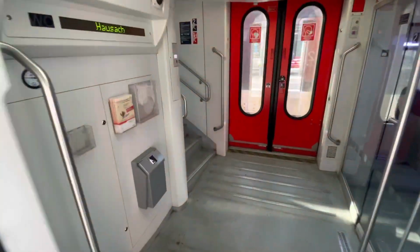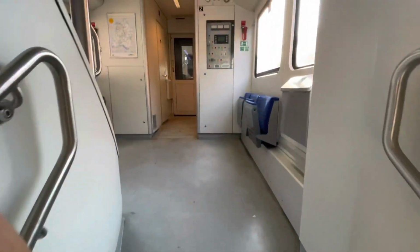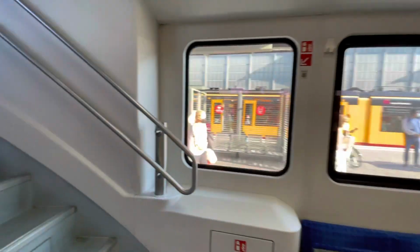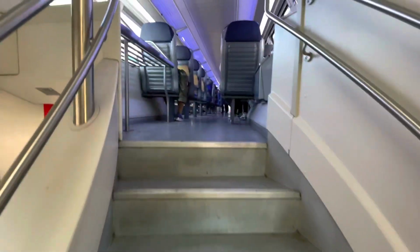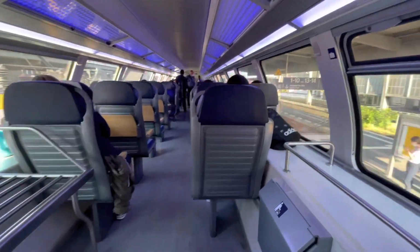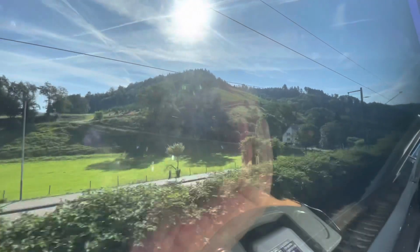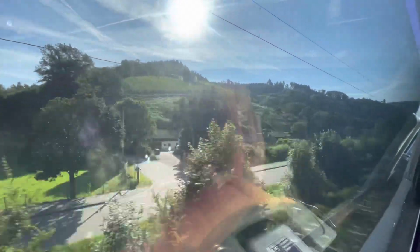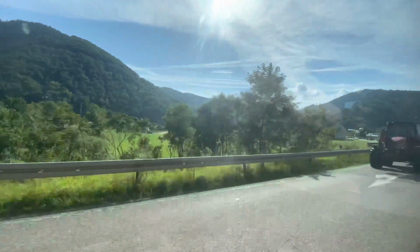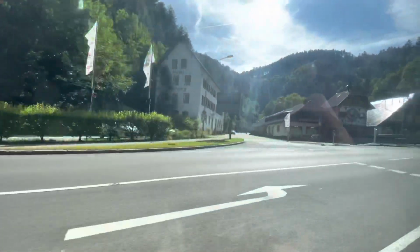That's a double-decker train. Welcome to Germany. I am taking the upper deck. Since there is no direct train to my destination from Stuttgart, we have to change some trains and buses.